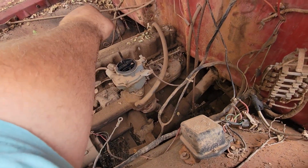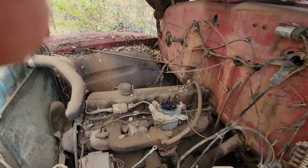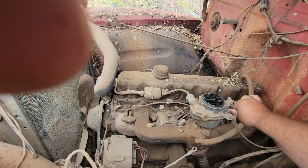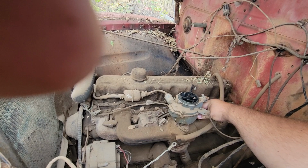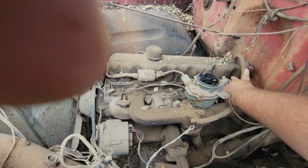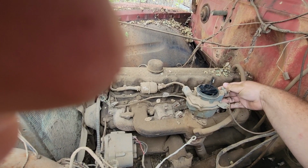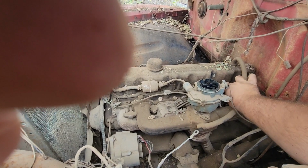Mud gobbers are nice. See if the throttle does throttle things. Mud gobbers. Well, it's not stuck. I think the choke cable's stuck. The choke itself is not, though. You can see it's moving. The throttle's moving.